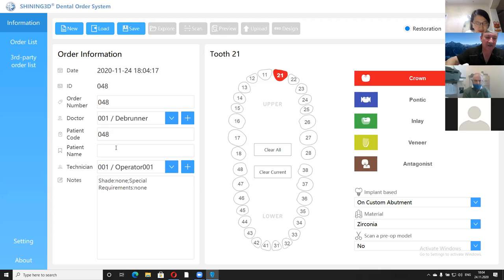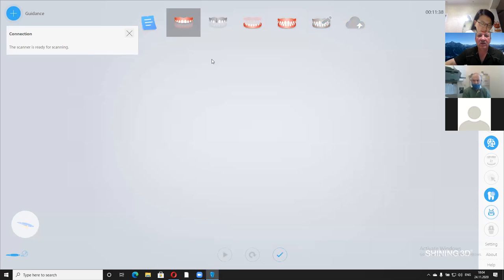Fast implant. And the moment I save it, the scan button shows up. I save it, then I start the scan. So what you see here is a new icon. You see your model, which we have to scan the situation, and then it's the upper jaw with the implant.